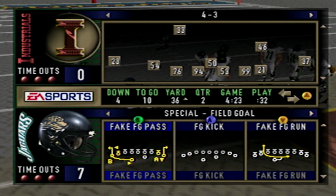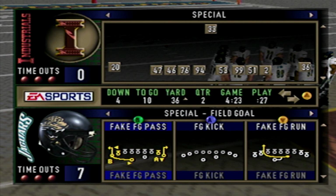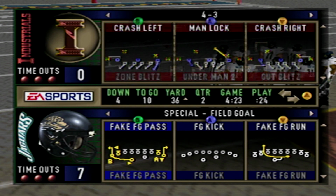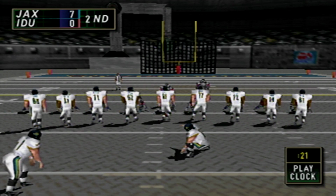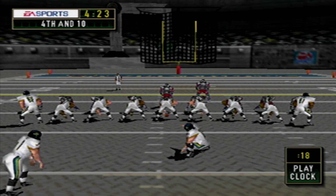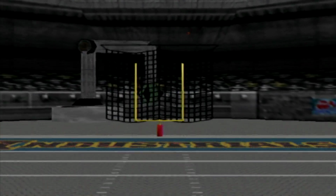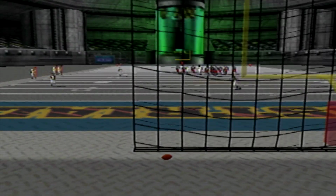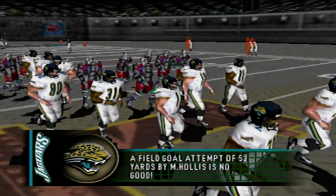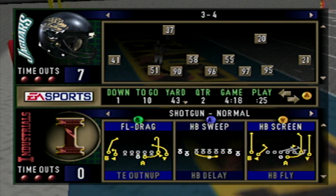Fourth and 10. Here comes the kicking team. The kick is up. Wide right. No good. He had enough leg on it, but it just wasn't on target. Ball on the 43-yard line.